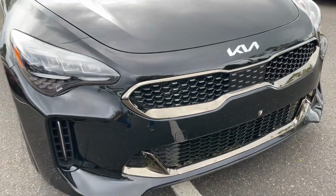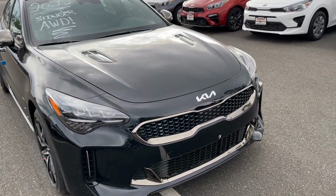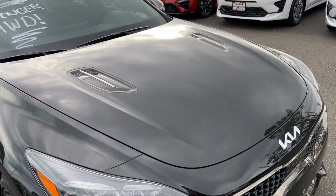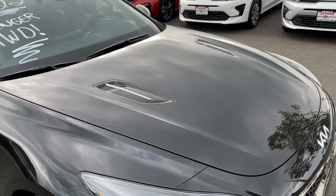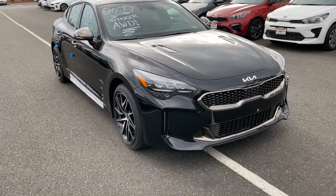And overall, I think the front end of this Kia Stinger looks good, especially this badge. I really like what Kia did with their badge. It just looks much better. This is not a functional vent, but I do think that the design of those two fake looking vents look good. But let's go ahead and move to the side of this Kia Stinger, and I'll show you how it looks from the side.